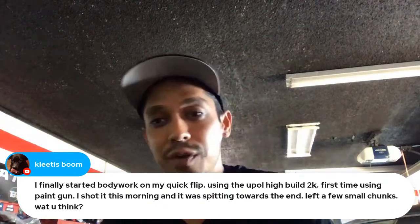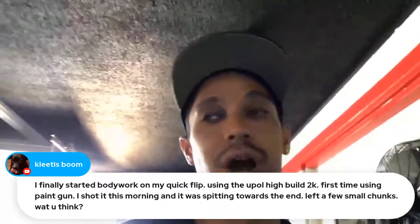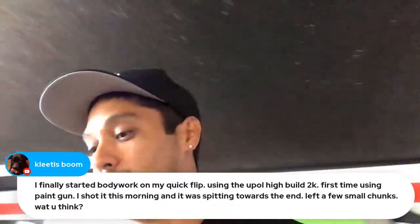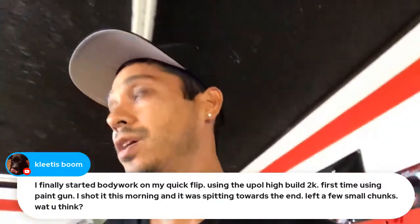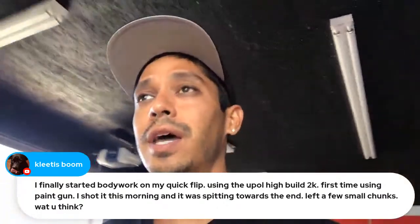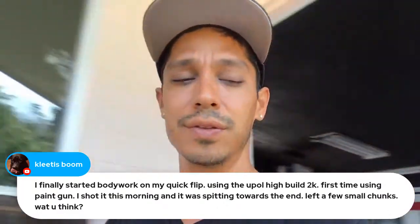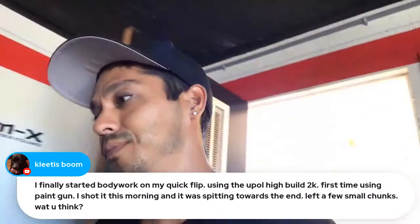So if your material is too thick, it's going to start spitting out of your gun and coming out dry. Unless another reason is maybe after you mixed it, you didn't strain it into your cup. I would take your neck filter out of the gun and just strain your primer before putting it into your gun. Get rid of your filter. This way you have better flow out.